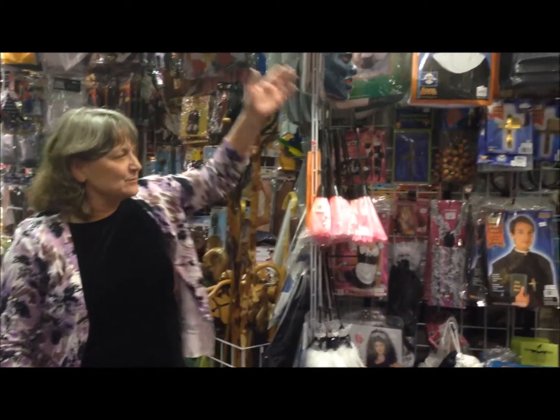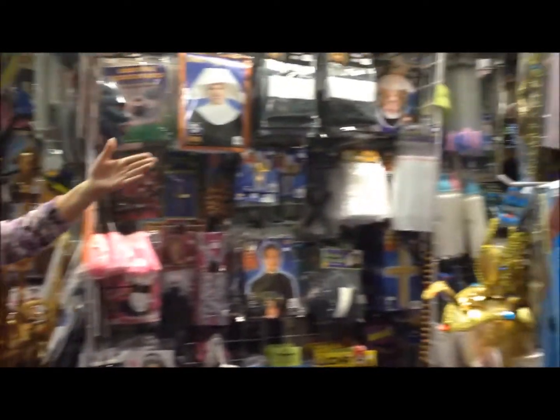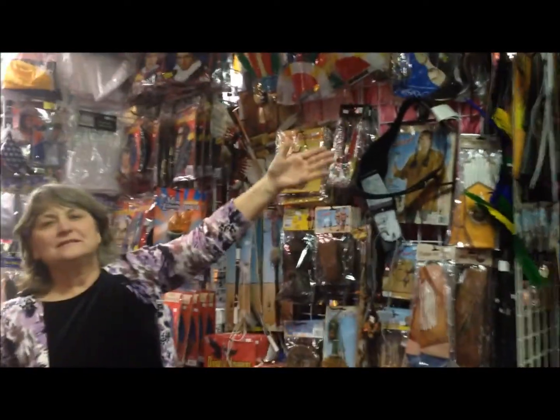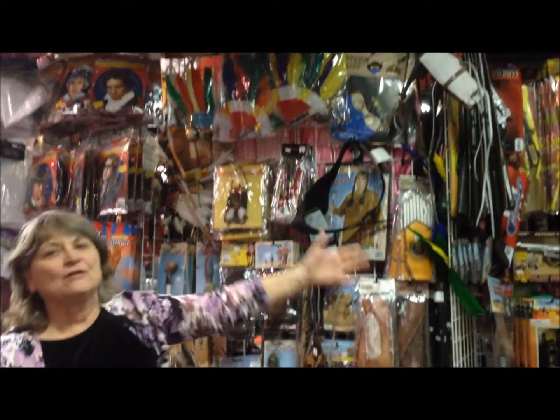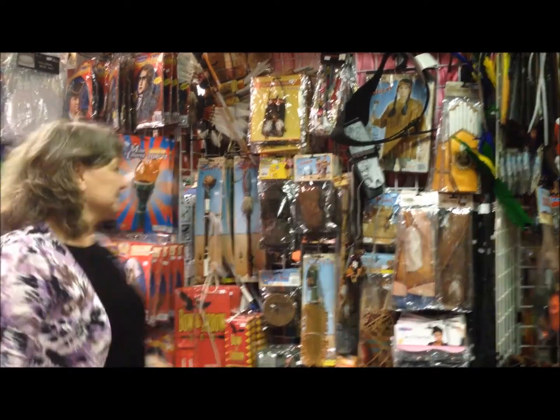More themed areas. We've got professions, we've got religious, we've got Roman and Greek and Egyptian. Proceed this way, we've got Native Americans and cowboys, military, detectives, medical, you name it, we've got every accessory you can possibly want to make your costume unique and different.